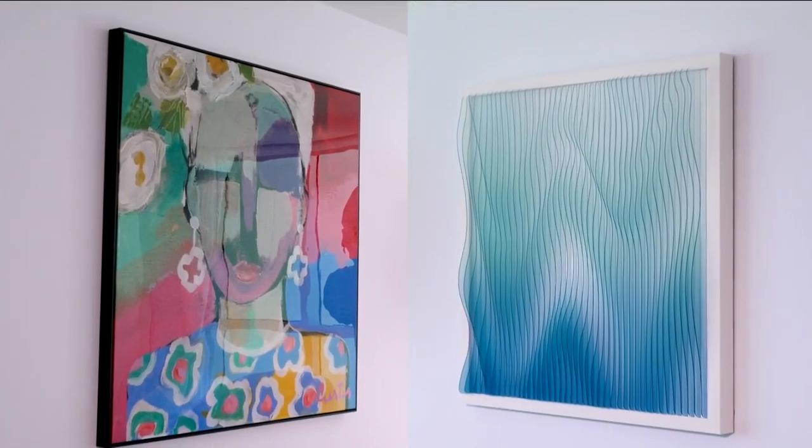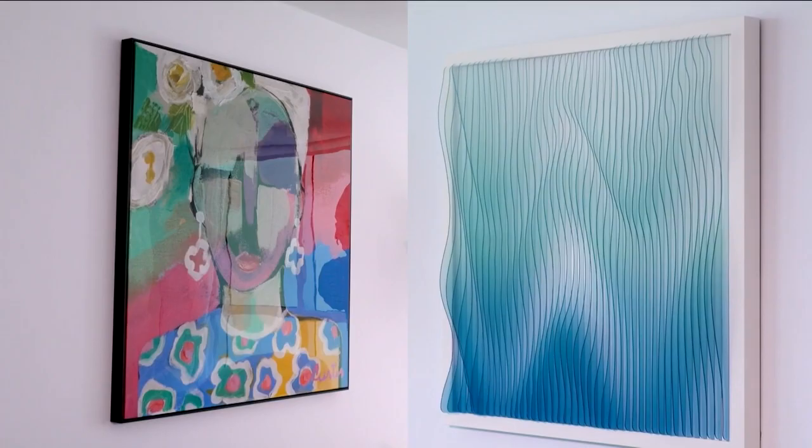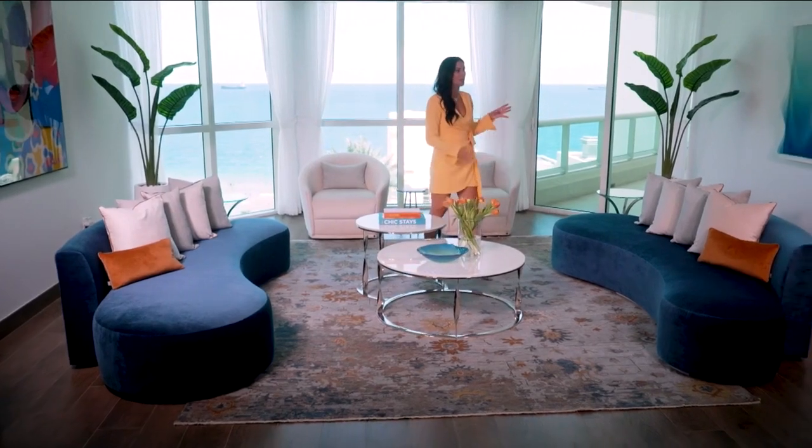And the wall art was another big part of this room. In keeping with bold, fun, and vibrant hues, this colorful painting here, and then the beautiful 3D art piece on this side is one of my favorites. It mimics the waves of the ocean. It's modern, it's fun.